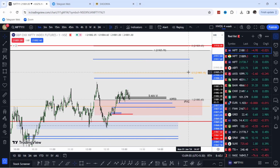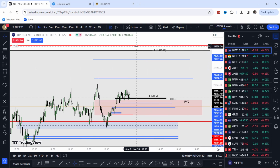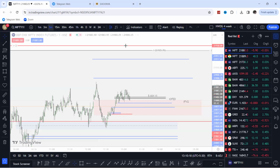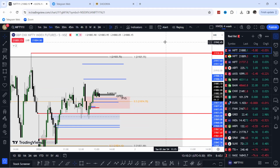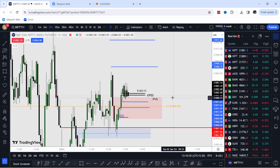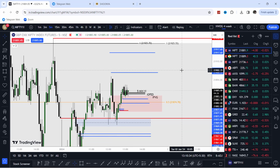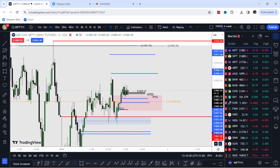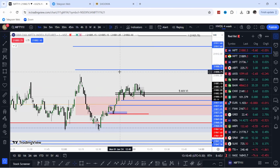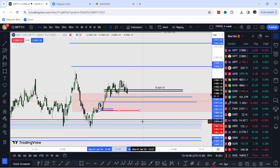So if we see a move higher, I'm going to exit one here, and one here. That way I will be able to exit. Yeah, so I'll exit two here, and one. This IFBG should act as support here, especially the high of the IFBG. That's extremely important. If that's not taking place, it will be risky. And my trailing stop loss still stays right here. Okay.